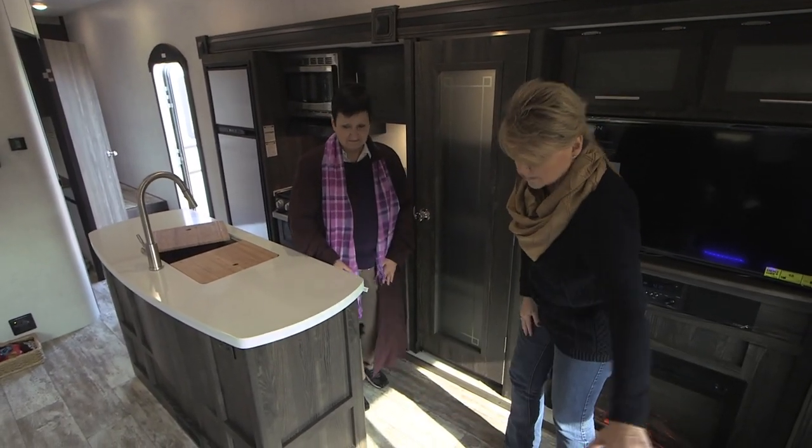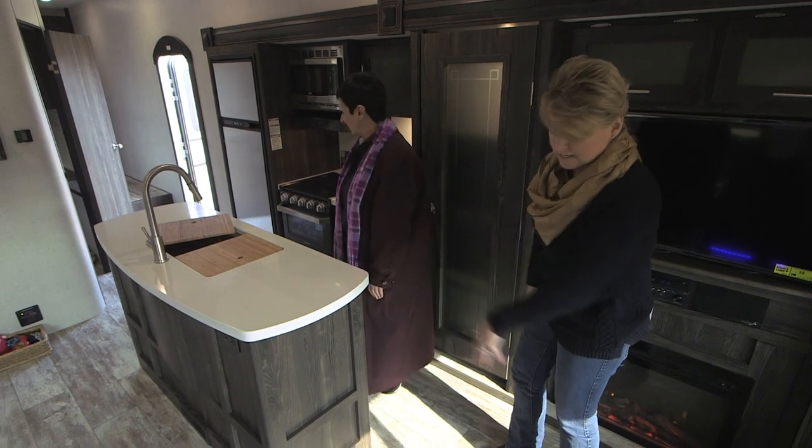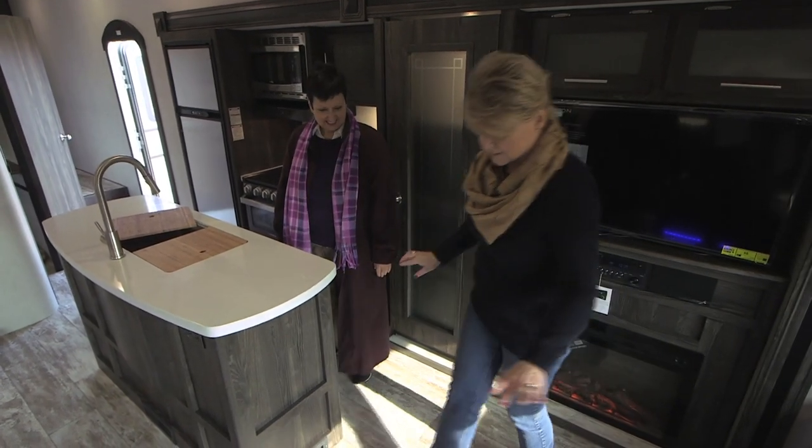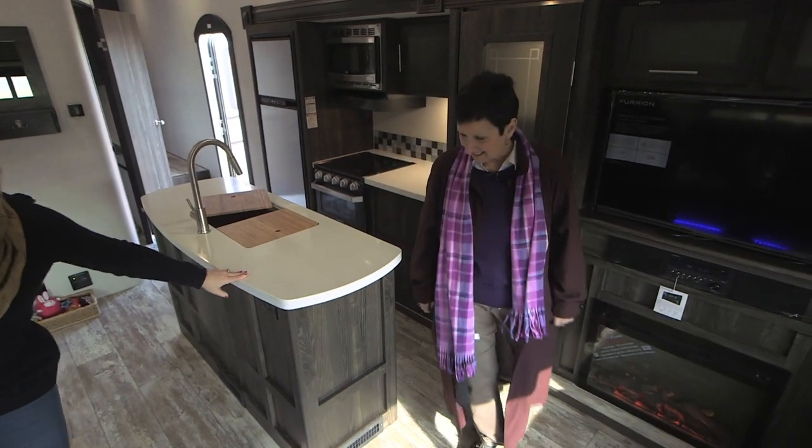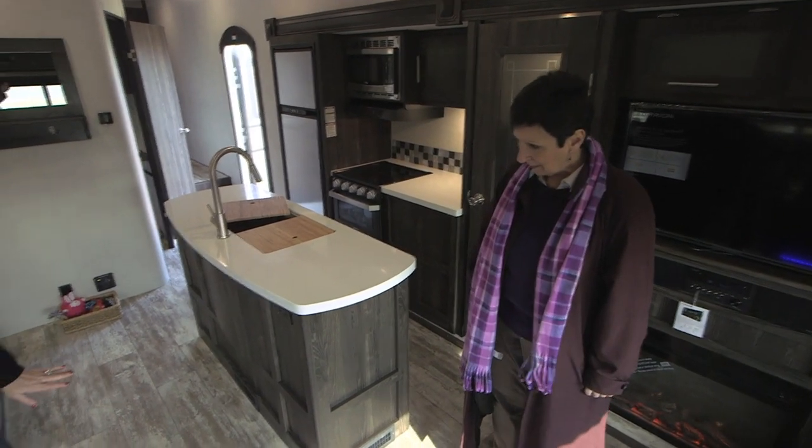And we have the linoleum throughout the main living areas. Yeah, so it's much easier to clean. And no rugs. Patented flush floor slides, too, so you're not having to step up or anything like that.